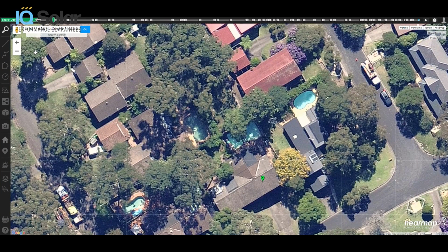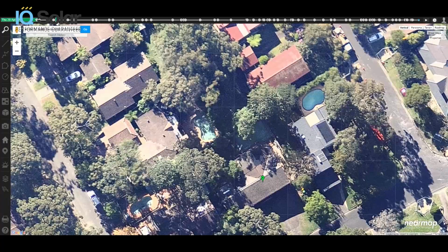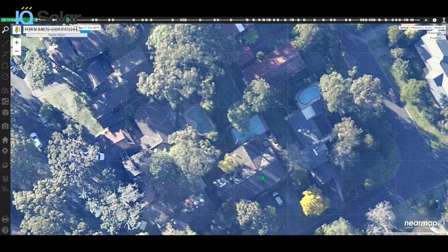So I can click along this, and based on the shadows that are being cast, I could tell the time of day. So this is roughly midday. It's an autumn image, and the shadows are fairly long, but they're casting straight down to the south. So that's a midday pic. So we can see at different times of day and different times of year the impact of shade on a house. So obviously this house is not a good candidate for solar.